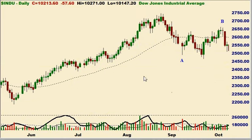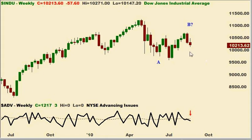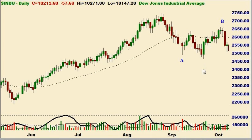Now I want to bring your attention to this chart. I think it's quite interesting. You may or may not recognize it. It might look familiar to you. If you look at the price scale, it may throw you for a bit of a loop. And notice this A down, you have a rally back up, a slightly lower low, a high at B that's slightly above the previous high. And sure enough, it looks quite a bit like the current market. However, this is the Dow in 1987 heading into early October, right before the market crash.